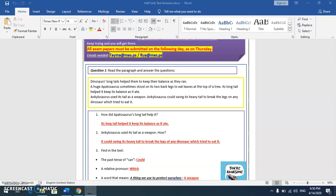Dinosaurs' long tails helped them to keep their balance as they ran. A huge apatosaurus sometimes stood on its two back legs to eat leaves at the top of a tree. Its long tail helped it keep its balance as it ate. Ankylosaurus used its tail as a weapon. Ankylosaurus could swing its heavy tail to break the legs on any dinosaur which tried to eat it.